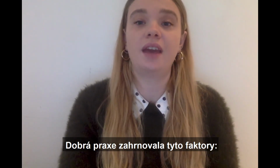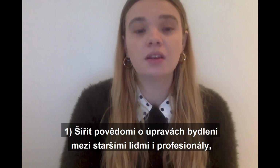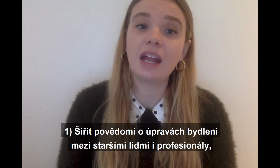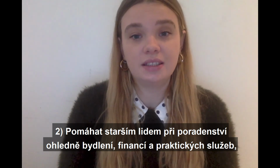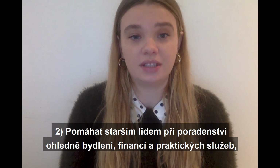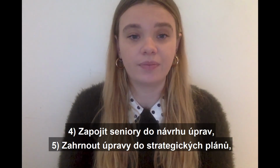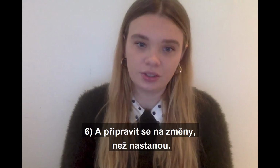The report identified the elements of high quality and innovative practice and provision of housing for older people. The factors which constituted good practice included raising awareness of what is possible amongst older people and professionals, including the availability and benefits of home adaptations, helping older people navigate the system to access adaptations advice, funding, practical and related services, speedy delivery of home adaptations, involving older people in home adaptation service design, linking adaptations with home repairs, and taking a preventative approach.